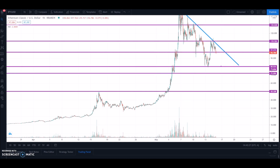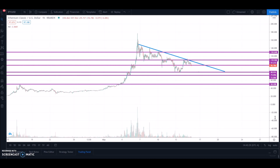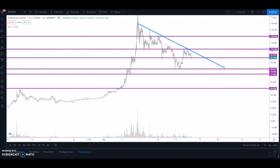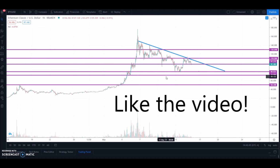we went up. So in crypto many things can happen, and again very volatile. So for you it is very important to look at the lines here. Currently we are at 100, we could bounce back from here, but the important thing is the blue line here, right? If we go to the other side, then we have 80, 72 and 50. These are the support and resistance, so you know how we should be playing with Ethereum Classic.